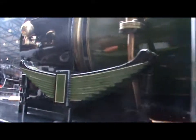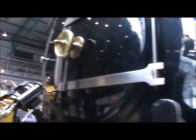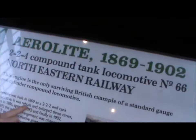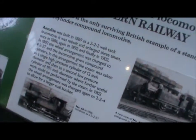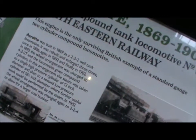It's a 2-2-4, which is quite a strange wheel arrangement, and gave it the classification X1. And probably predecessor to the N2s, it was bought around here, which will tell us. Two-cylinder compounder, built as a 2-2-2 well tank. Rebuilt and enlarged three times. We'll just say it was used for passenger, okay?